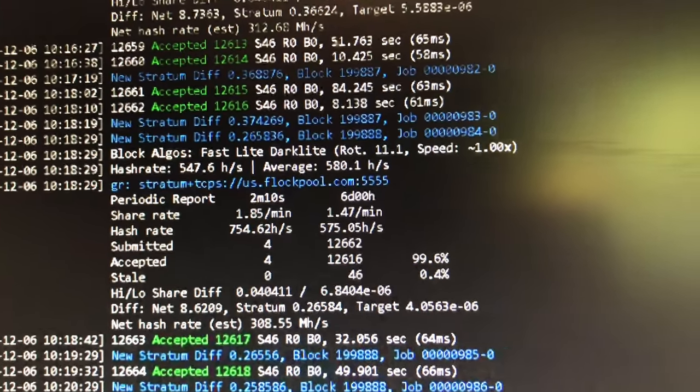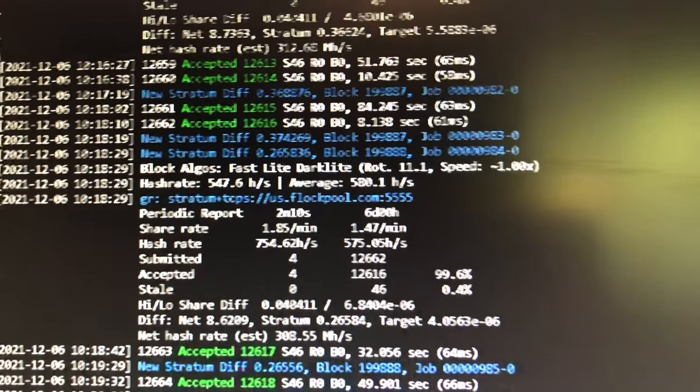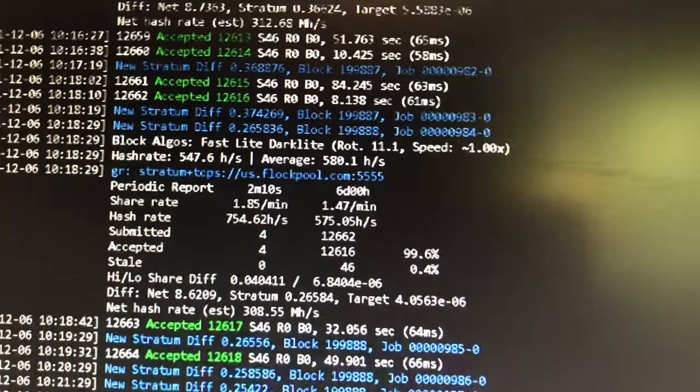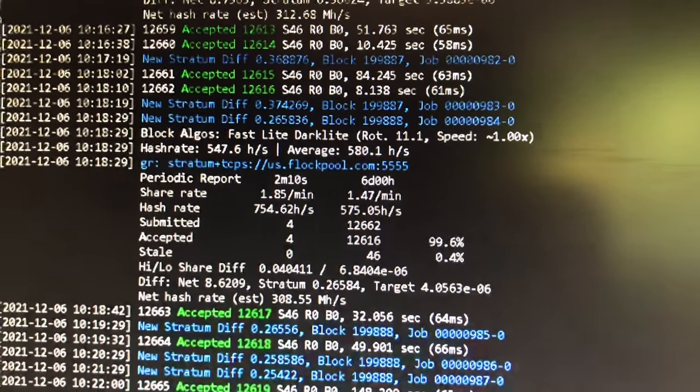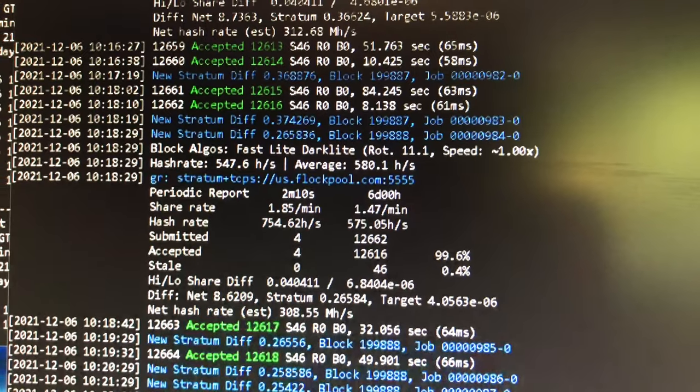Because everyone says don't use Intel's on CPU mining Raptoreum. Use the AMD Ryzens. I said, okay, well, I'm going to use what I got and see what happens. So we're working. It's churning away. It's chugging away on CPU mining.